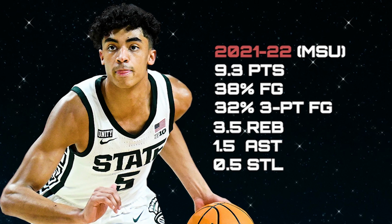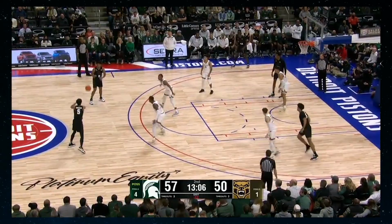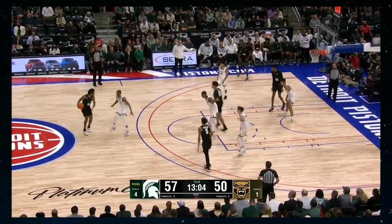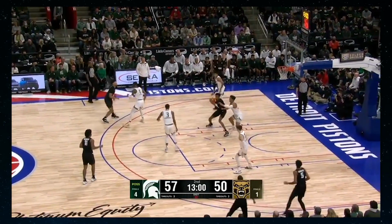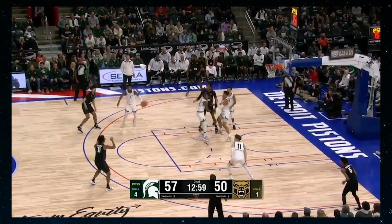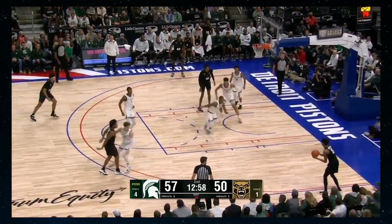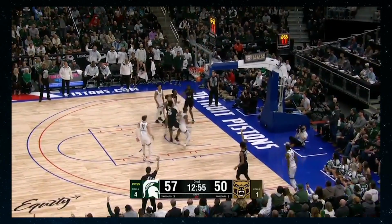Offensively, Christie didn't handle the ball as much and was mostly used as a corner shooter, as we'll see in these next few clips. Lakers coach Darvin Ham stated that the foundation of the Lakers offense this season is going to be a 1-in 4-out system, and that appears to be exactly what Michigan State is running right here. The center's on the interior, draws multiple defenders, kicks it out, ball moves around the perimeter, finds Christie in the corner, he gets good lift on his jump shot and gets it to fall.